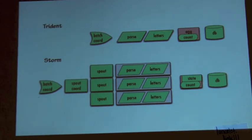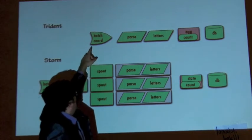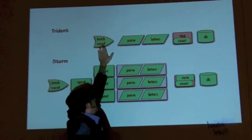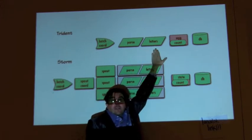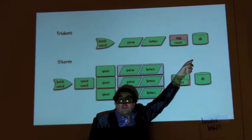When you define, I'm going to take that hoary old word count that I made fun of earlier. Let's pretend this one is something that's going to take things, yank some text out of it, identify people's names, and count the letters, for some reason I won't justify. In Trident, I'm going to have a Spout that makes, I don't know, tweets or whatever. This parses them, then this splits the things it parses into letters, and that counts them. That's what it looks like at the Trident level.